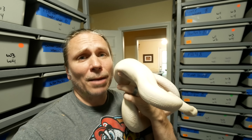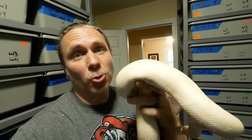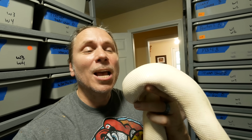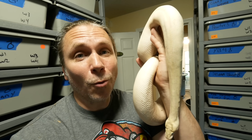I think the last ball python I'm going to show you guys would happen to be this Enchi Puma. So again, the Puma is much like the Super Stripe, much like the Highway, the Freeway, and all of that type of stuff. They're allelic animals, but this would be a spark to a Yellow-Bellied, and then again, the Enchi gene in it. As you can see, this is just a small tasting of what he has going on here.